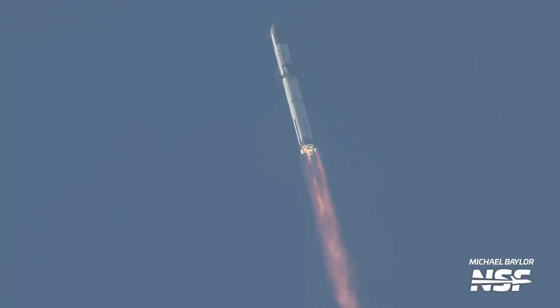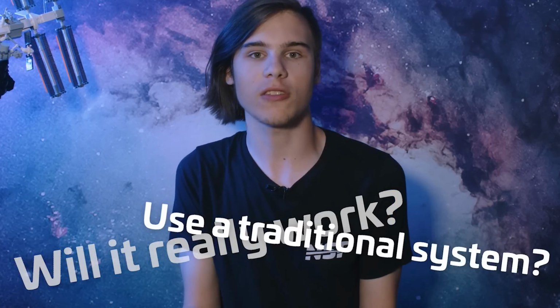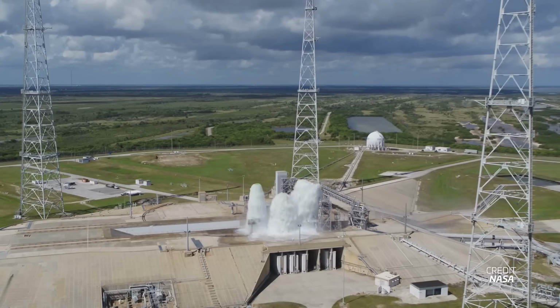We're approaching Starship's second flight and we keep seeing your questions. Will it really work? Why don't they just go with a traditional system? We'll try to bring you some of the answers, including a comparison to traditional systems, which are a lot closer related than you might initially think.